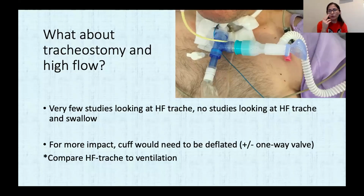With nasal high flow, you have that nasal high flow pushing down towards the airway. So we're thinking perhaps it would increase the risk of aspiration in some of our patients. Whereas with high flow tracheostomy, the air is now being pushed up towards the patient's upper airway. So perhaps even protecting them somewhat from aspiration of saliva, some food, fluid consistencies, perhaps residue post-swallow.